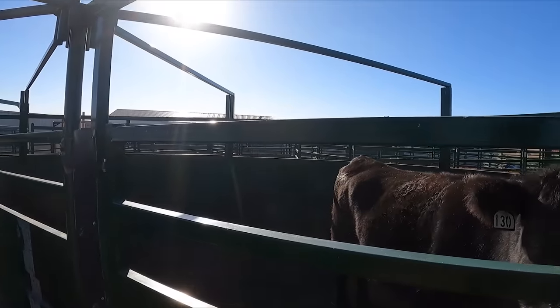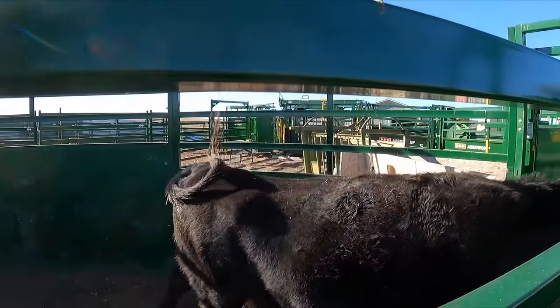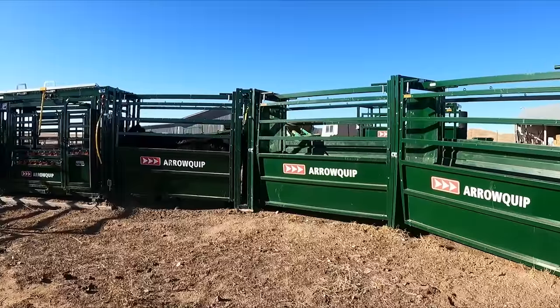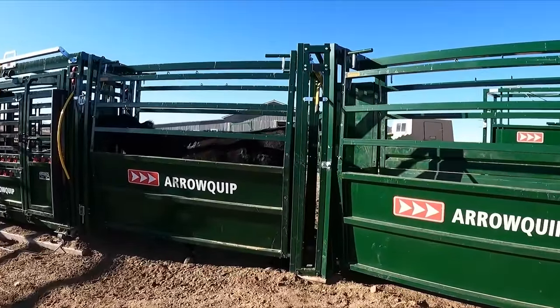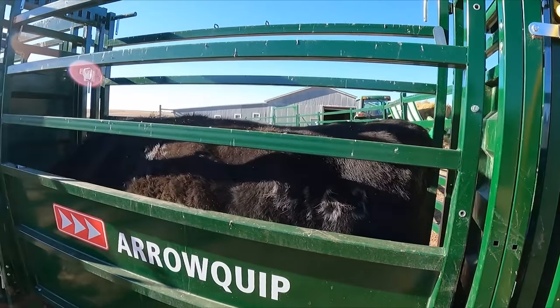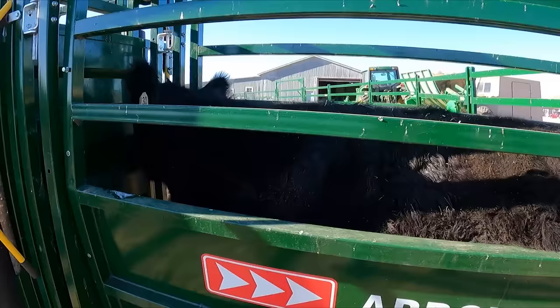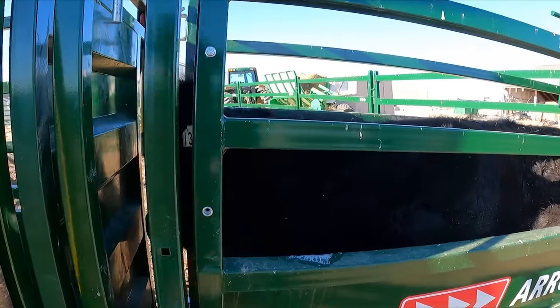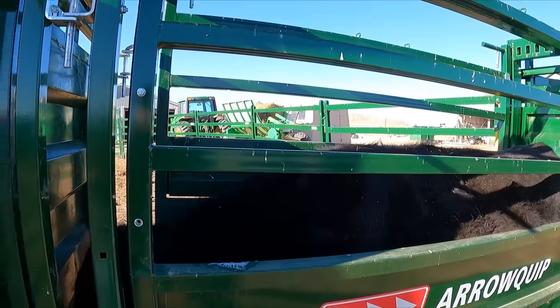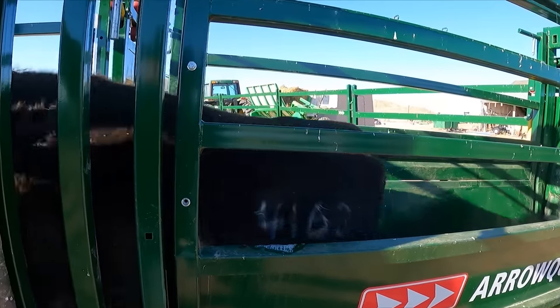Okay, now we got her even in a smaller area. And then she's gonna move up into the alley, even a smaller area. She does not like us whatsoever. Close this gate behind her. Now we've got her locked here in the pre-pen, I guess is what you could call it. Everything is secure, ready to go for her to come in to the chute. Come on in, girl.